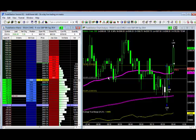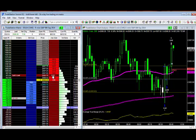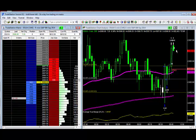There we go. Look at this thing run. I love it. All right, we don't want to be greedy here, right? We want to go out at 206. We're going to get out 206 1/4. 206 1/4 right here. There we go. So look at this. Order filled. 206 1/4. Here we go.